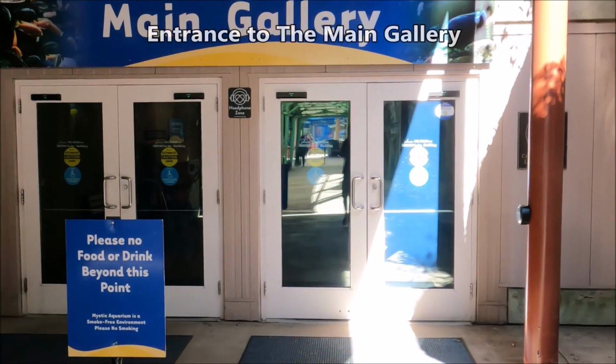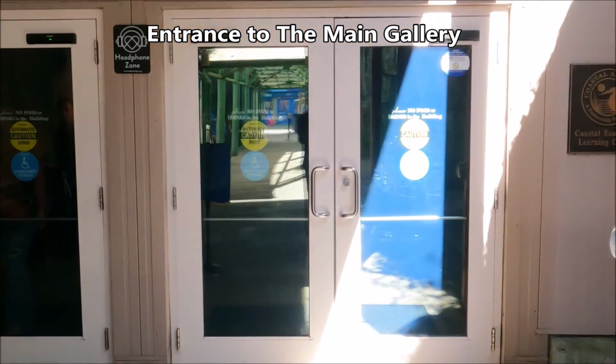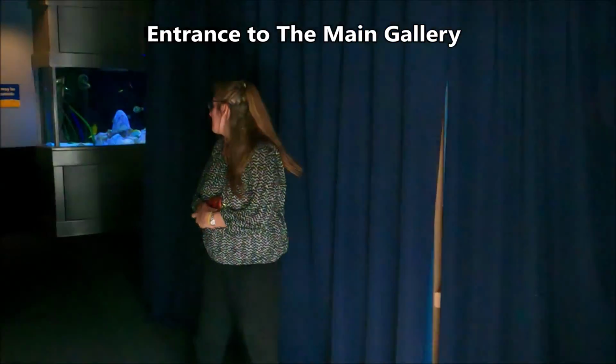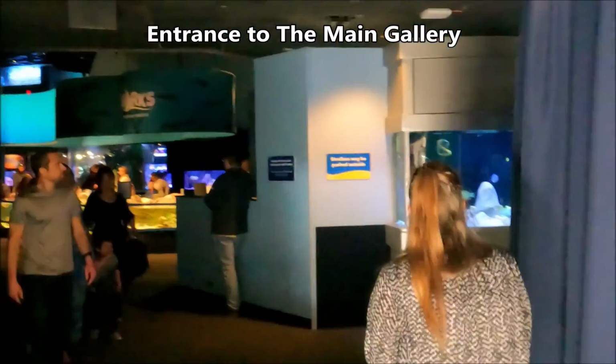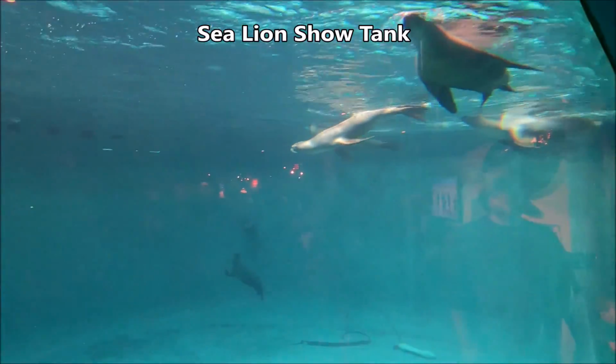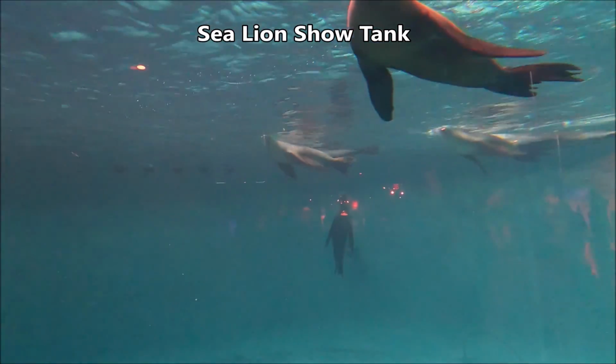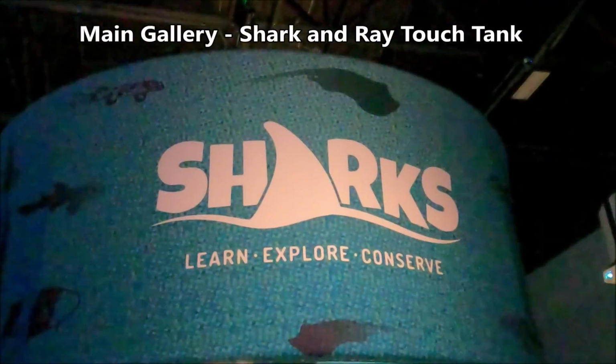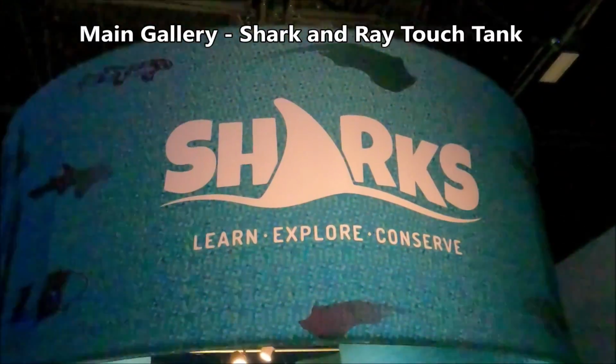They call this the main gallery. This is where you go in to see various fish tanks and different types of exhibits. This is the underwater viewing area to see the sea lions from the Sea Lion show. They've got a shark touch tank where you can reach in and touch sharks and rays.